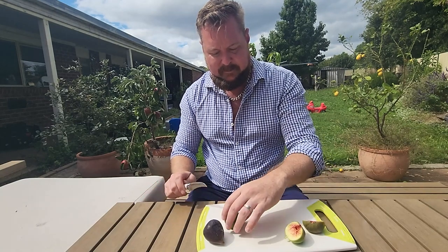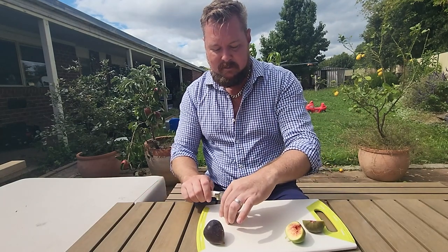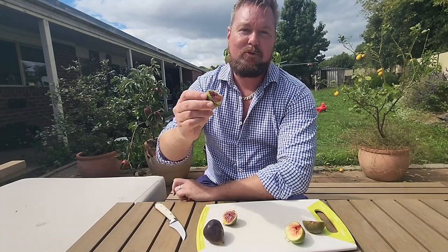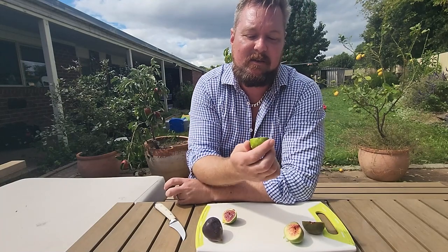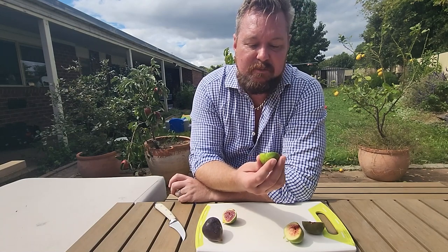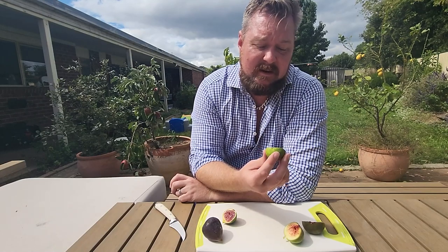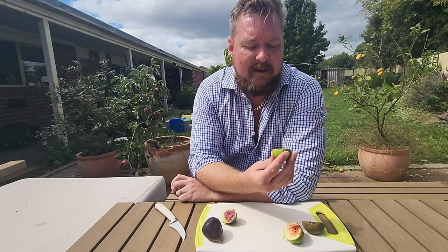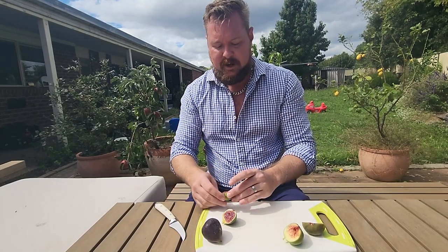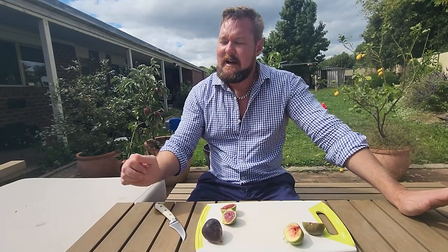So Capri fig, smells good. Let's compare it to perhaps this supposed Violette de Bordeaux. Now this Violette de Bordeaux is bright pink inside, although this definitely isn't a Violette de Bordeaux. This is maybe a white Adriatic. What are the other ones that we get in there? We've got the green Adriatics, I think, that are out there. There's some very common figs that you see in Bunnings all the time, and they have this kind of red jammy center with a white fig. So white Adriatic is perhaps the most common that we see. You can also get a black one of a similar variety.